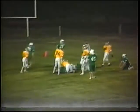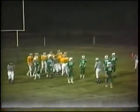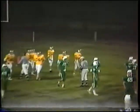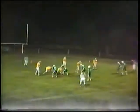Might be able to get by the end, because the end's stepping across. He made a touchdown. Touchdown for the Huskies, a 4-yard run by Clint Lowry.